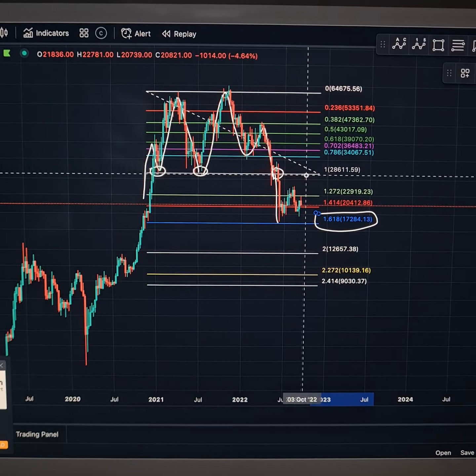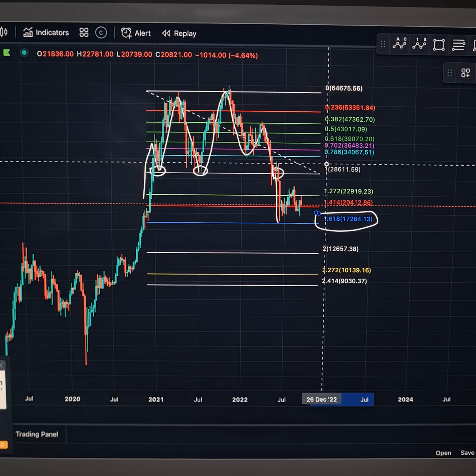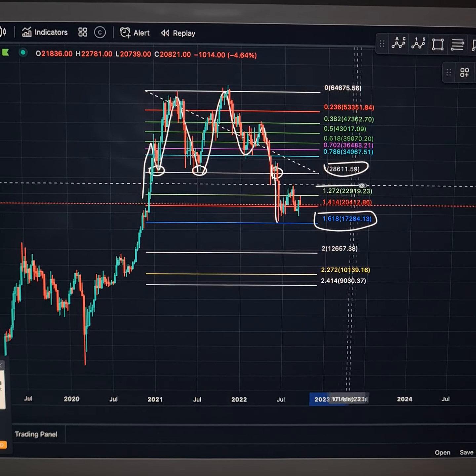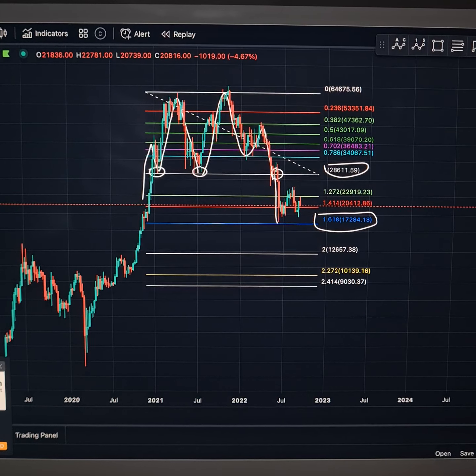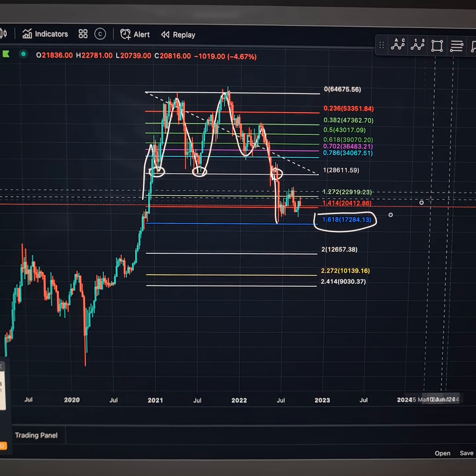If you start losing the 1 fib on this fib retracement, this 1.28k, your targets at minimum are the 1.272 to the 1.618. But you could see also further downside from that point.